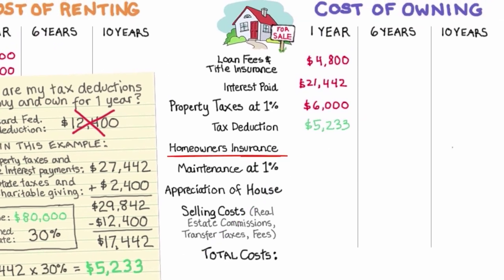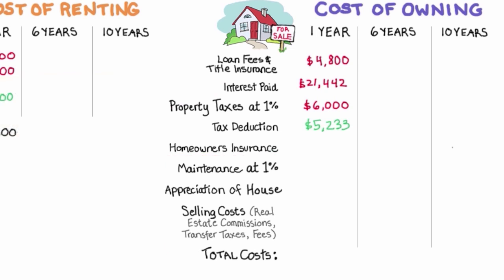You're going to need homeowners insurance. We'll assume that's $2,500 the first year and goes up 3% a year after that. You're also going to have to pay for maintenance and upkeep. I'm going to assume that costs you 1% a year. That's $6,000 the first year and goes up 3% annually.